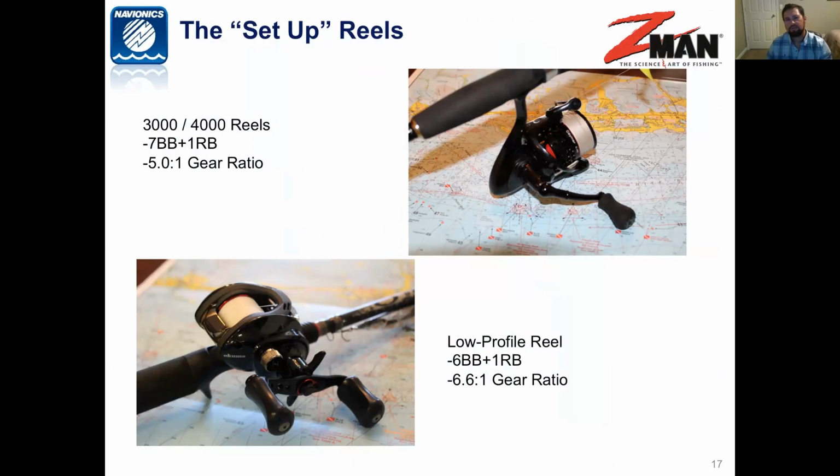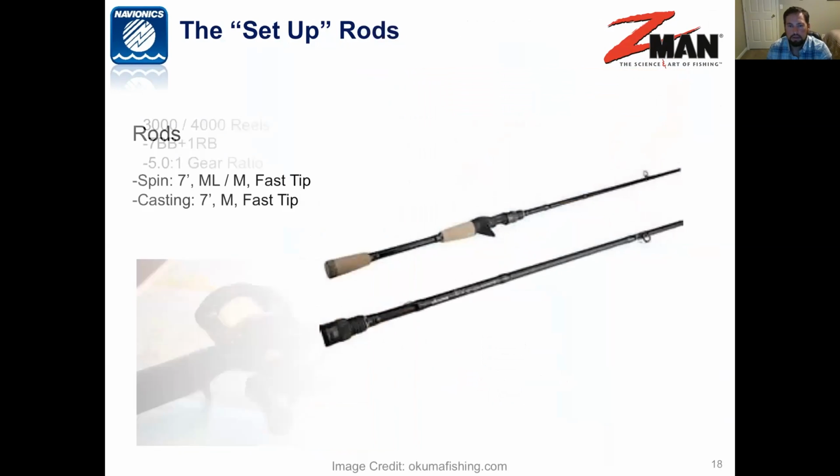The setups I use, your basic 3,000, 4,000 reels. You can even use 2,500. I'll use a lot of 2,500s for the trout setups as well. Baitcasters, low profile, of course. Make sure it has a good gear ratio. Rods for spinning, I'm using 7-foot, medium light, medium fast tips, and casting 7-foot, medium fast tips. With the 2,500 reels I was talking about for the trout, I will go down to like a 6'6" rod a lot of times, keeping it light if I'm fishing in tight somewhere. It's a great little rod for the trout. You're not overdoing it. Makes the trout feel bigger than they are. It's a good little setup as well.